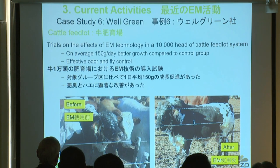Okay, the same applies to the results at some of the feedlot, cattle feedlot systems. This is a big unit, 10,000 heads, where we experience the same results. This is an ongoing project at the moment.